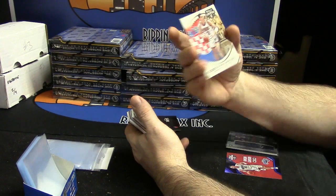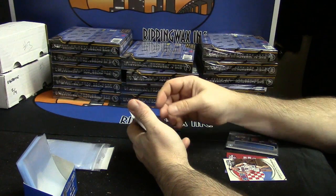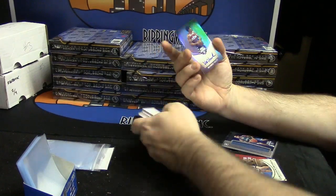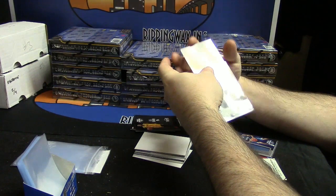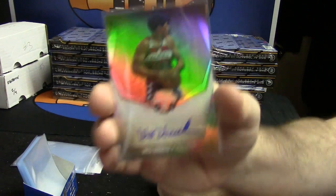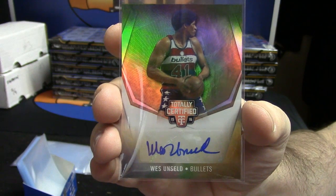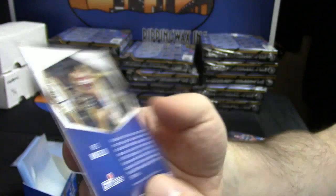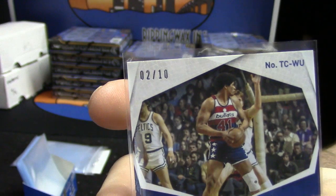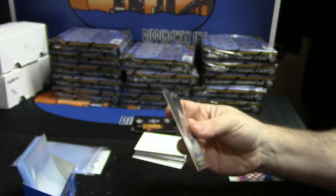Drazen Petrovic for the Nets from Kuwait, Croatia. Nice looking. Number 2 out of 10. Wes Unseld of the Bullets. 2 out of 10. That's a very nice card. So maybe it's not just some lunatics.